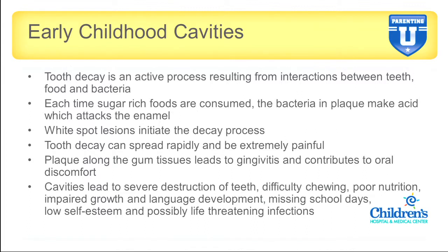Plaque can also reside along the gum lines, along the gingiva or the gums, and contribute to oral discomfort. A lot of times we see kids that come in and we simply brush their teeth or do a simple cleaning, and we see a lot of blood in and around the gums. That's very common if a lot of bacteria get up underneath the gum pockets and cause irritation of the gums. That is one of the signs that these teeth haven't been cleaned as well as they should be. It's easy to brush along the tops of the teeth and on the sides, but you have to get underneath the gums as well, because that can cause severe pain.